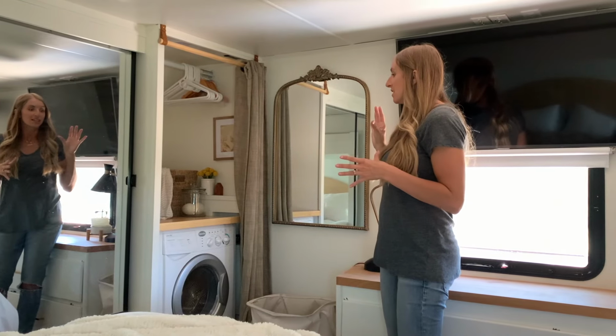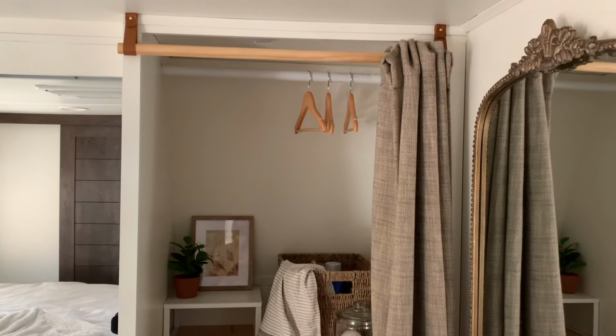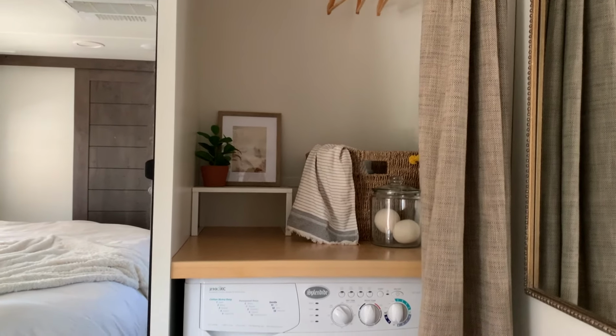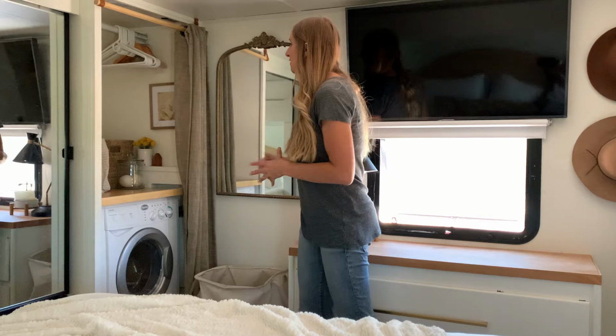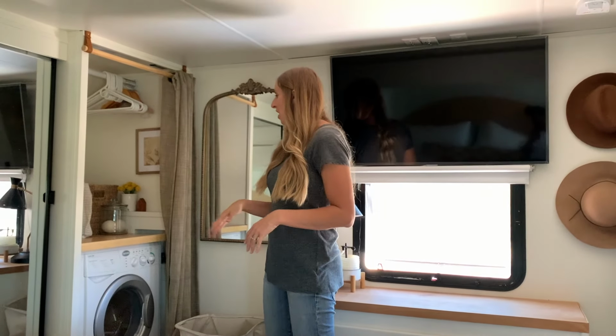We really loved this option to have a washer dryer inside of our RV, and so we went with a combo unit from Splendid. It's been working great. We did go with a vented option, and I think that makes a big difference with the dryer portion of the unit. And we have no complaints. It's worked really great.